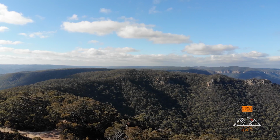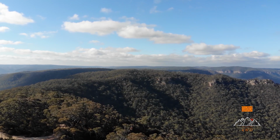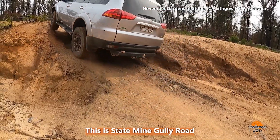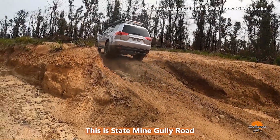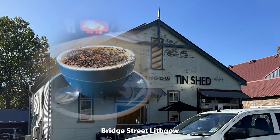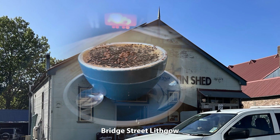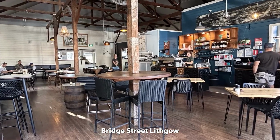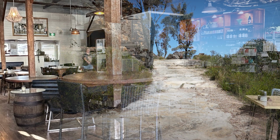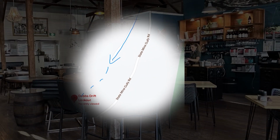Look, I've got a tip for you. If you're going up to the Newnes Plateau to explore, do a few tracks, test out your 4B, my tip is this. First up, have coffee and brekkie in the Lithgow Tin Shed on Bridge Street. The coffee and food are great, it's dog friendly, and it's only a couple of kilometres from having brekkie to being in the bush. And if you drive in via State Mine Gully Road, it's an interesting and scenic way to get up on the plateau.